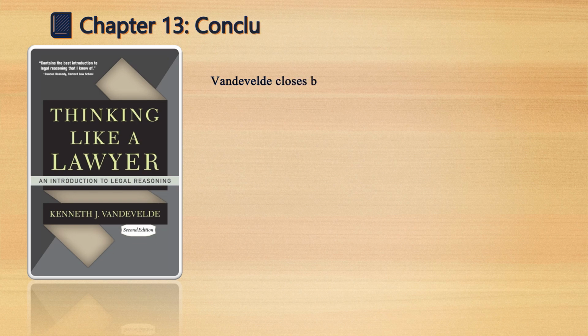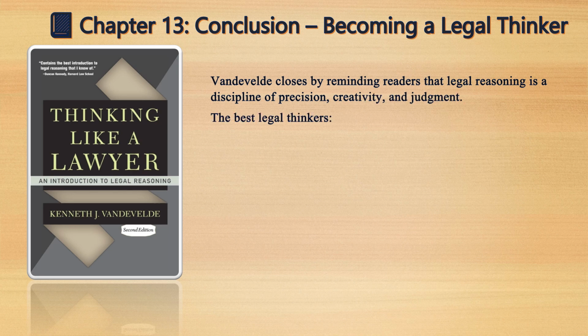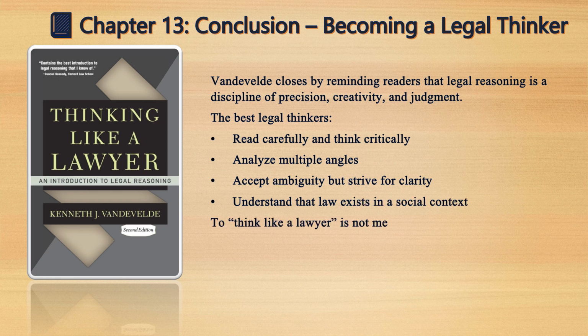Chapter 13. Conclusion. Becoming a Legal Thinker. Vandevelde closes by reminding readers that legal reasoning is a discipline of precision, creativity, and judgment. The best legal thinkers read carefully and think critically. Analyze multiple angles. Accept ambiguity but strive for clarity. Understand that law exists in a social context.